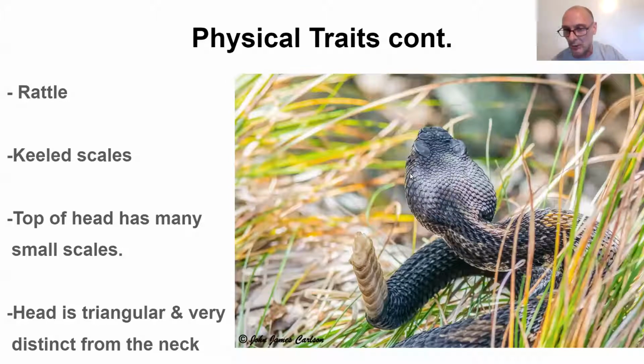And the head, like many venomous snakes or pit vipers, is very distinct from the neck. That's because right here is where the venom glands sit.